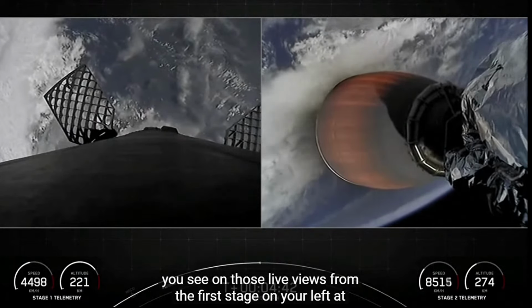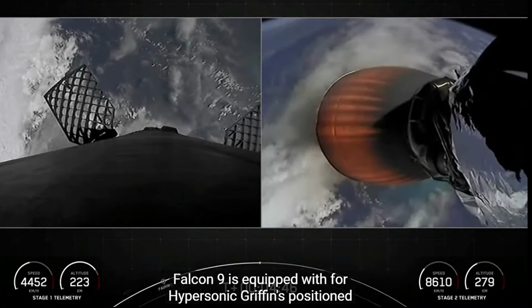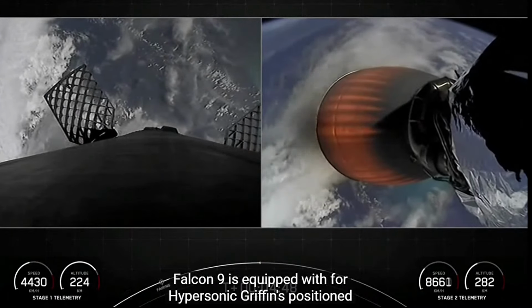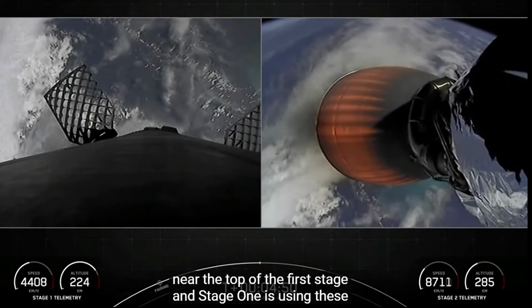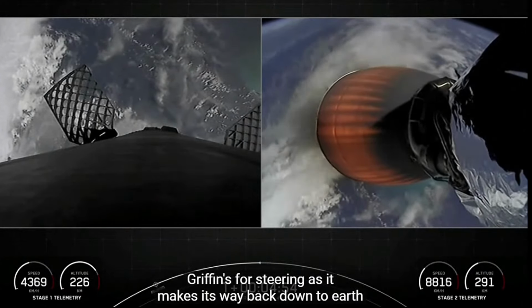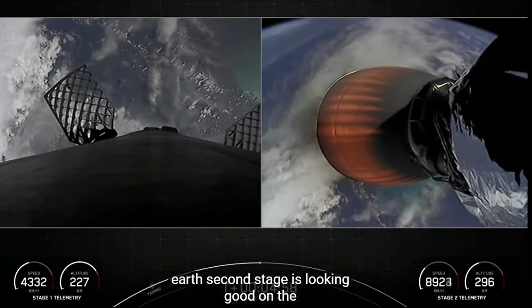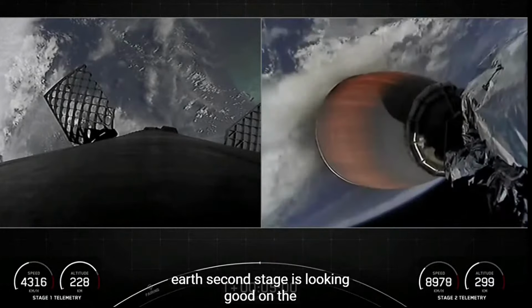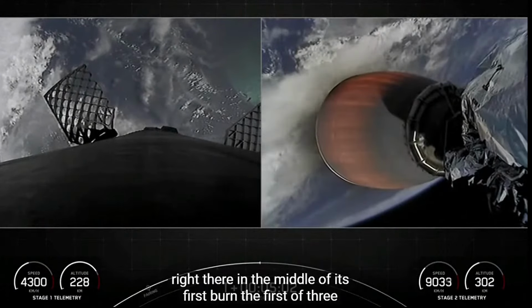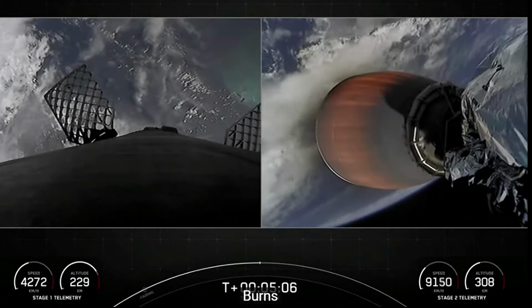You can see on those live views from the first stage on your left that Falcon 9 is equipped with four hypersonic grid fins positioned near the top of the first stage, and stage one is using these grid fins for steering as it makes its way back down to Earth. Second stage is looking good on the right there in the middle of its first burn, the first of three burns.